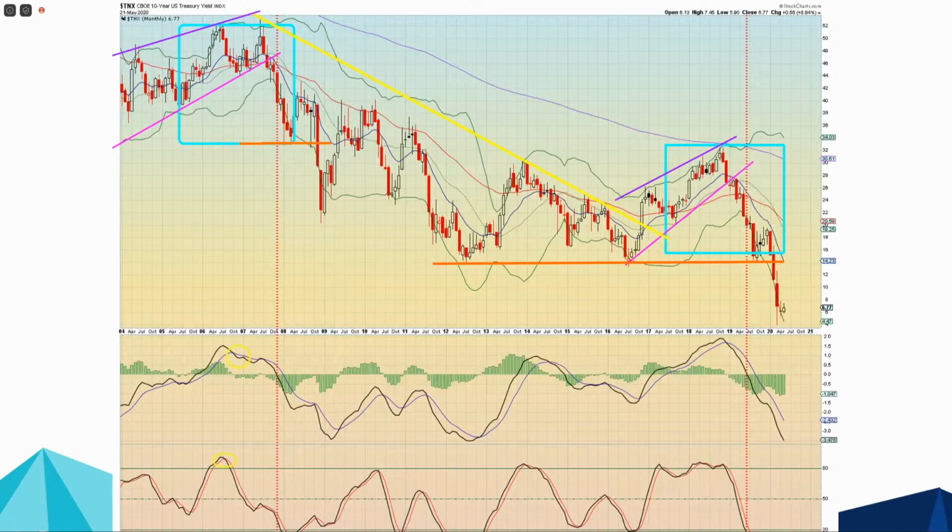Everyone asks, when is the bond bull going to end? Well, by definition, the bond bull has to end soon because all treasury bonds have $1,000 par value. So the closer you get to the zero bound, the closer you're getting to that $1,000 par value.